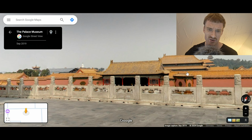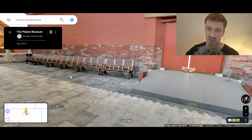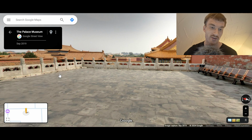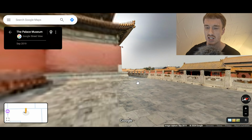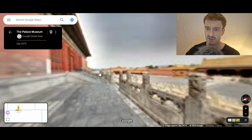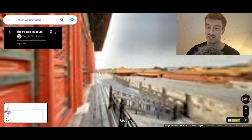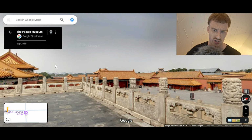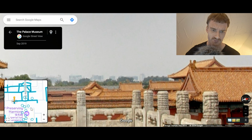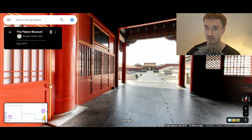If you're lost by now as to where we are, me too. But of course, I'm very, very thankful to Google Street View, having captured this in September 2019, because it's one of the few actually good working Street View sites from China we have outside of Baidu, China's own geographical service, and beyond that.